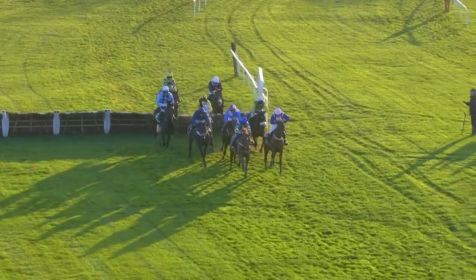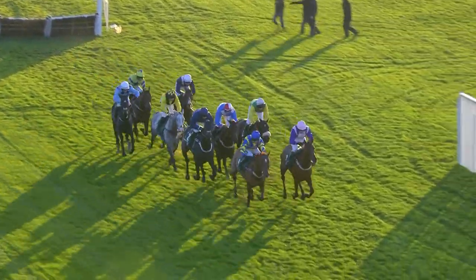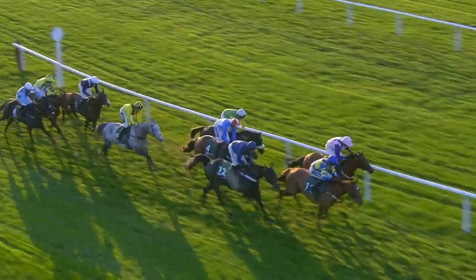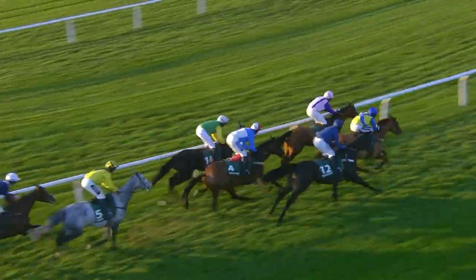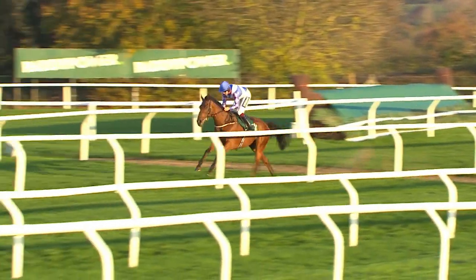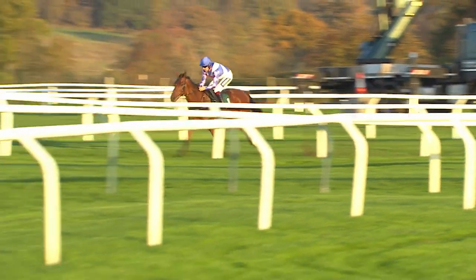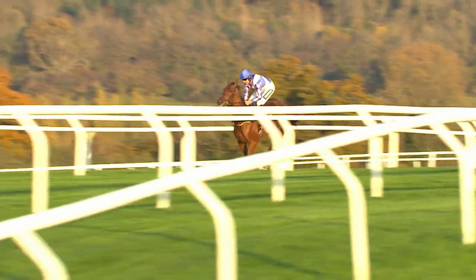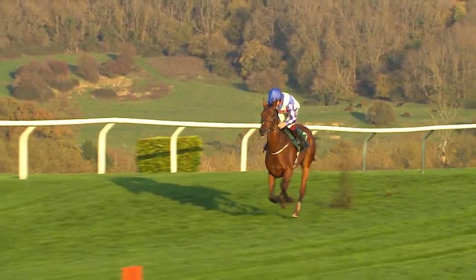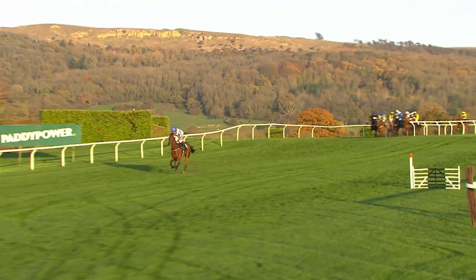Still with a very, very good advantage indeed. Must be still about 25 to 30 lengths in front. Forever William ridden in second. To that one's inside, Get a Lead. Then on the outside, Wise Guy from Unanswered and Burbali. No real panic though from those behind. They think this one will come back, don't they? Nickelback about to make the downhill run now with still the lead of perhaps about 20 lengths.